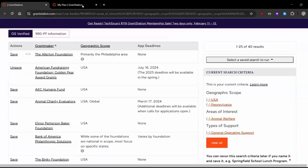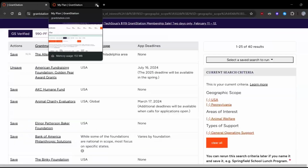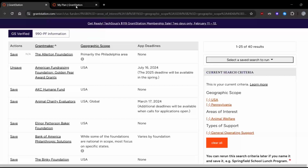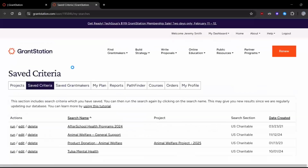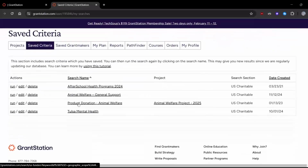So at this point, let's go ahead and exit out of the dashboard, and we're going to go back to our search. And actually, that's not what I wanted to do. I'm going to go back to our dashboard again, and I'm going to use the Save Criteria tab. So I'll click on Save Criteria, and I showed it a little bit earlier, but I have one that I made about product donation. And again, it's using those search terms identified that work really well for me.